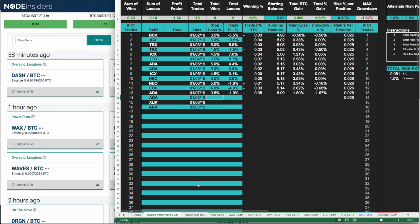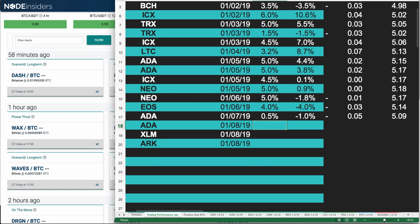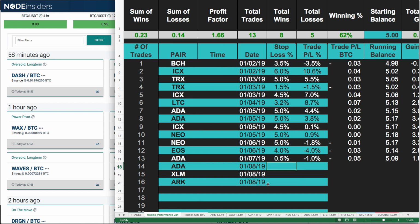And then here, this is a little bit more in depth. You don't need to do anything this fancy, but I keep a few metrics here that I auto calculate. You can see it is a little bit of work to maintain this much documentation, but I'm using it especially for this account to really help document what's going on. So you can see 13 total trades, 8 wins, 5 losses, 62% win rate.